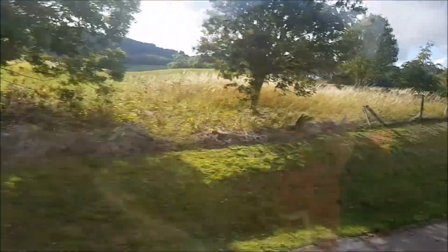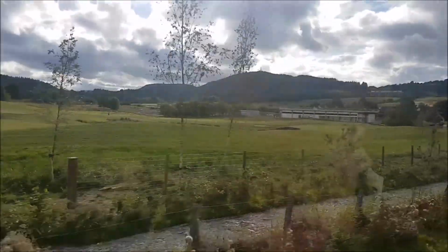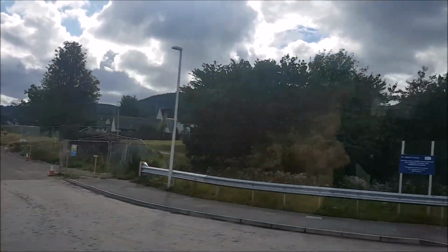With the discovery of oil in the North Sea here, a number of oil-related businesses opened in Inverness. Population today, it's difficult to say, it's growing that rapidly. I would say Inverness has a population of about 65,000 people, but it's growing rapidly.